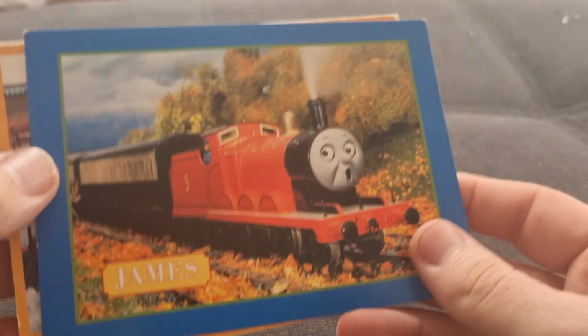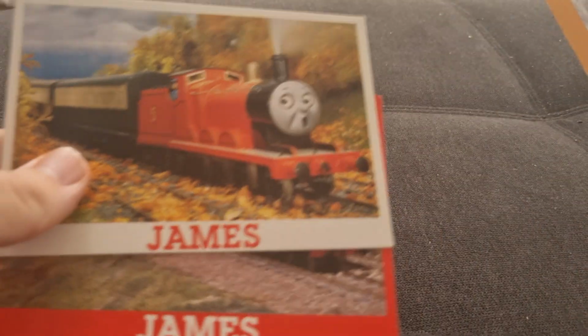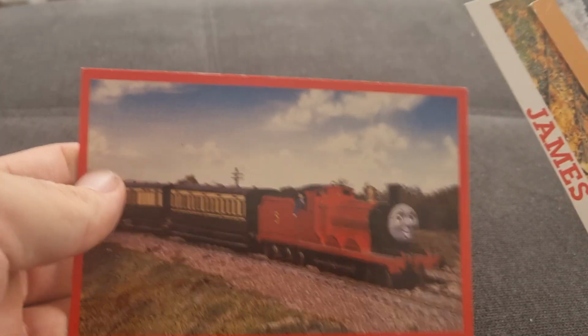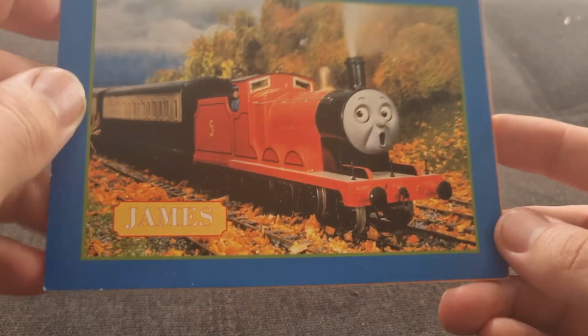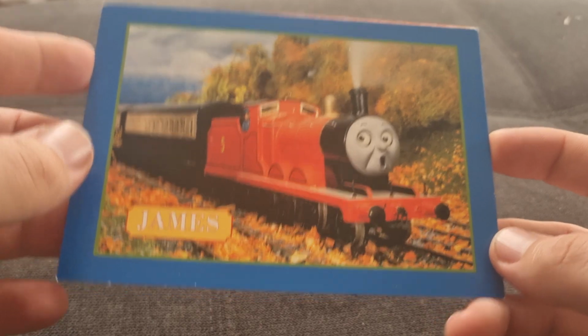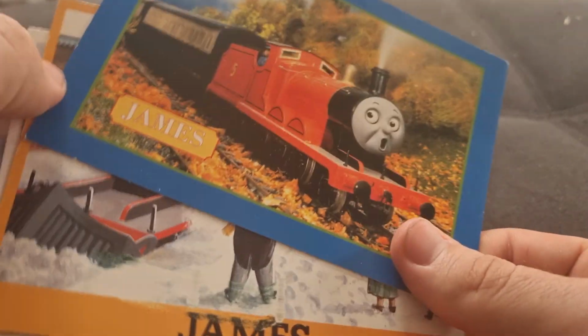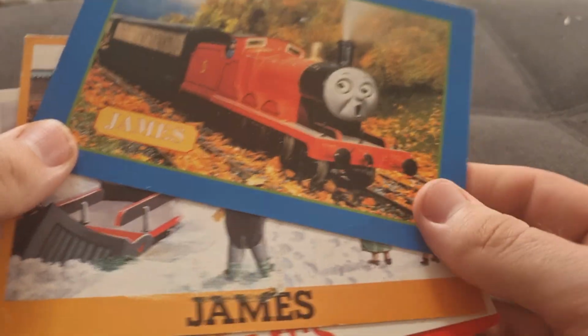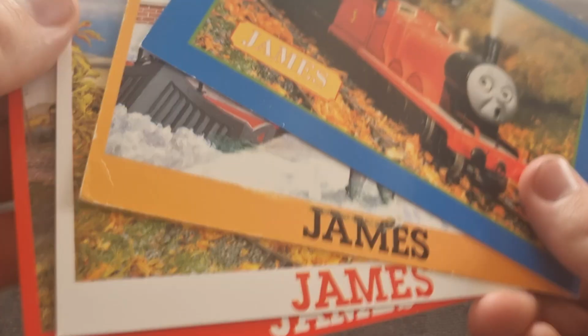Some more cool things. James, one of my favourite characters. Postcards. Kind of weird, kind of random. I know the guy I got these from, a guy named Larry up here in Brisbane. I've been to get stuff off him before in the past. He's got a massive collection of Thomas things. He's acquired stuff going back to the 60s and 70s. He's got wicked stuff, which I'll get into a bit later.